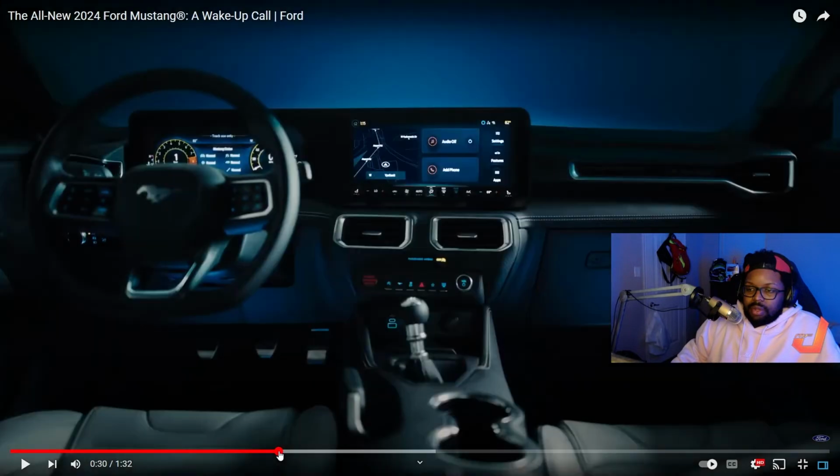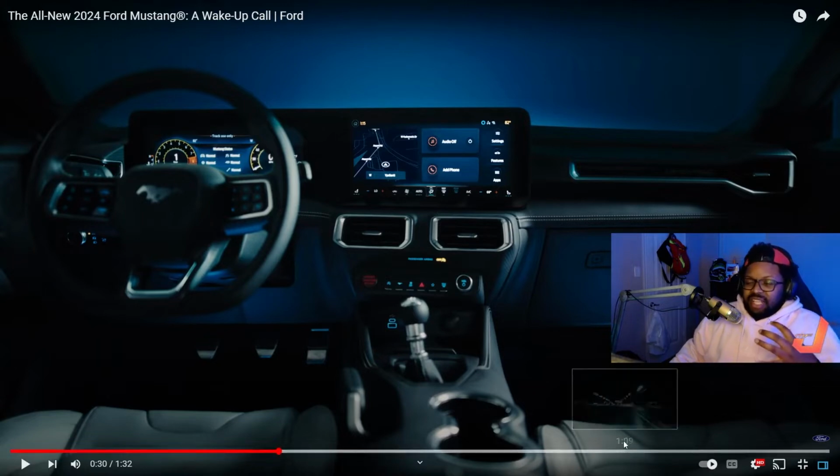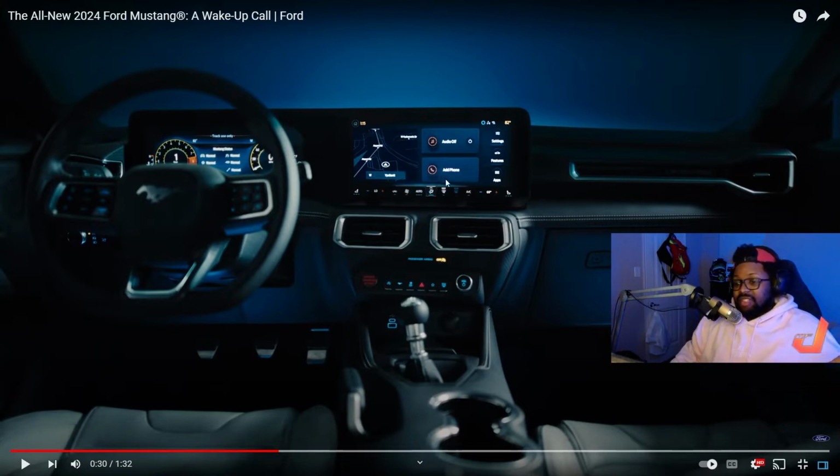But I do not like the one thing I don't like right now. Where'd it go? I don't like this part. That's the only gripe I have. I don't like the dash. The one thing I do like that they've always done with Mustangs is they kind of keep that same iconic look of the dash. I don't have that feeling with this one. And then I just don't like this part being conjoined. Other than that, I can obviously get over it, man.